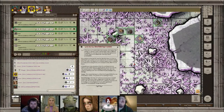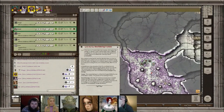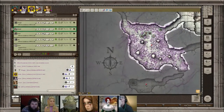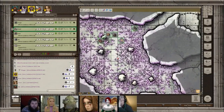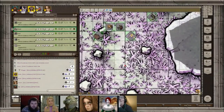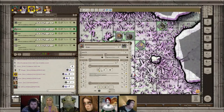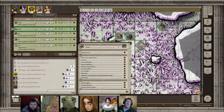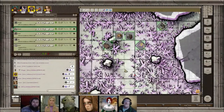Well, suddenly I'm concerned about these crystals, and so I kind of wrap my arms around myself. Yeah, so do I believe that these crystals may have made these wounds? Is there any way I could deduce that? You can give me a medicine check. Oh, this is going to fail. Sure. Definitely give it a medicine check. Oh, wait a minute, I do have medicine proficiency.